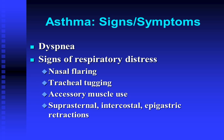So some of the signs and symptoms we need to look for, obviously dyspnea. Asthmatic patients are going to have difficulty breathing. Nasal flaring, any kind of tracheal tugging. Tracheal tugging is a good indication for us, for the asthmatic patients, because if they have tracheal tugging, they possibly could end up having a tension pneumothorax. So if they have a pneumothorax and it's now become a tension pneumothorax, we're going to need to decompress them. And that's why, when we talk about the asthmatic patients that go into cardiac arrest, we do a bilateral needle decompression. That's why. It's because they have a hard time getting that air back out.